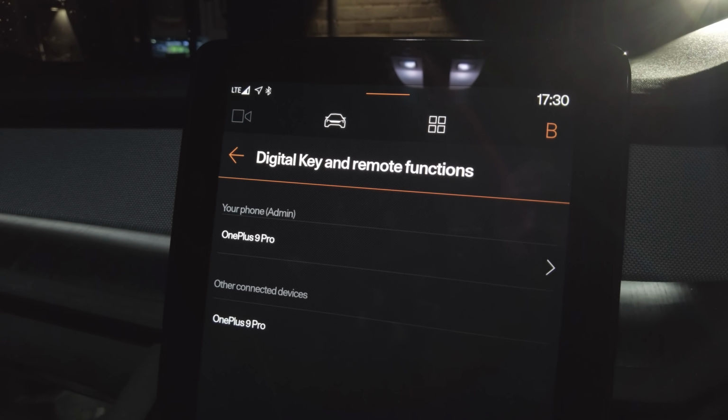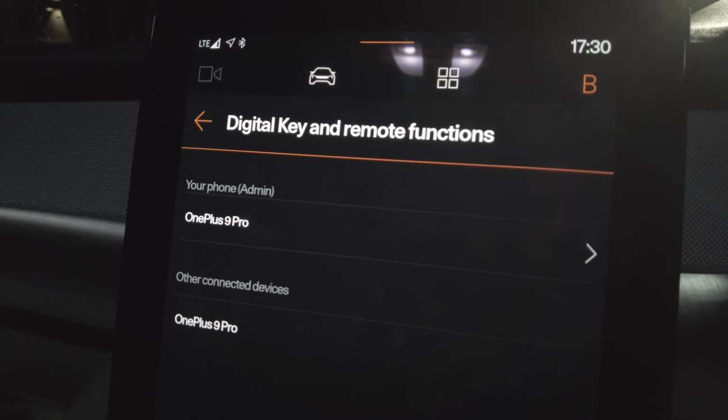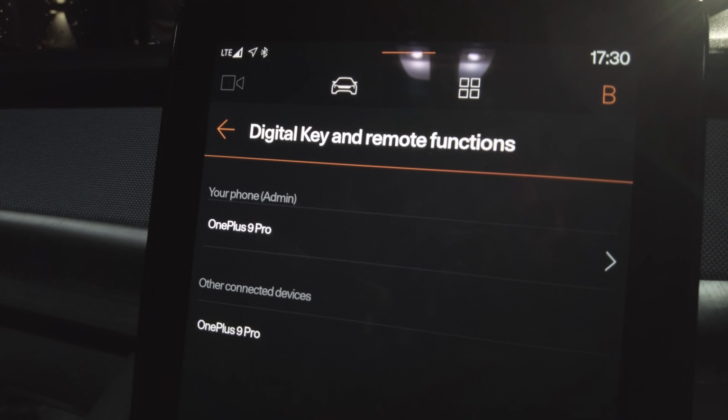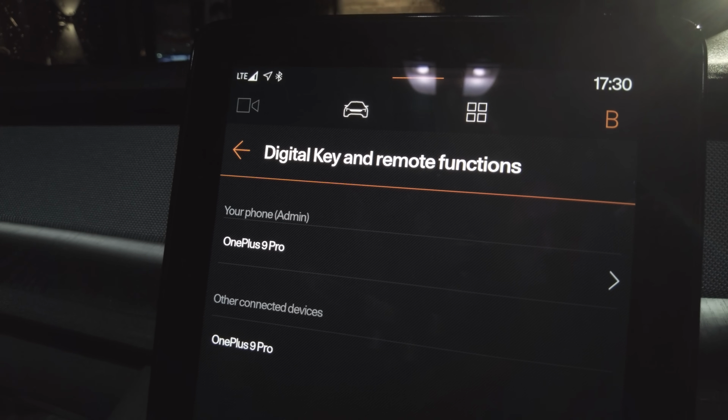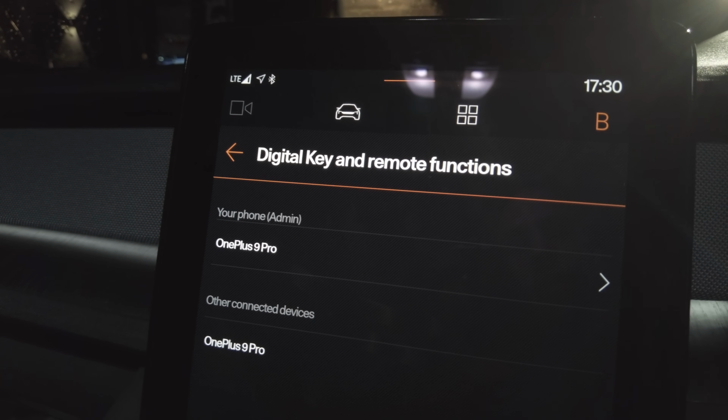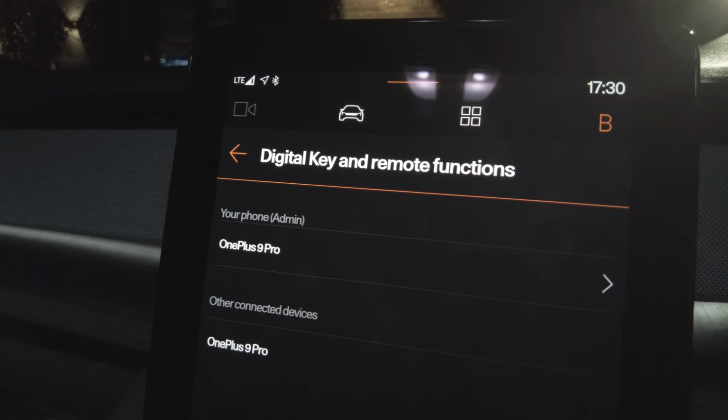Now, before I was using this phone, it had my previous phone on there because I had set up my previous phone as key. But I wasn't able to remove that other phone and then put this new phone in its place. So I wrote to Polestar customer support and they told me what I needed to do was just basically start fresh, create a new profile. So I did that. I followed their instructions and created a new profile on the car. And I set it all up from scratch, and it probably took me about half an hour. But that's one thing that's kind of annoying.